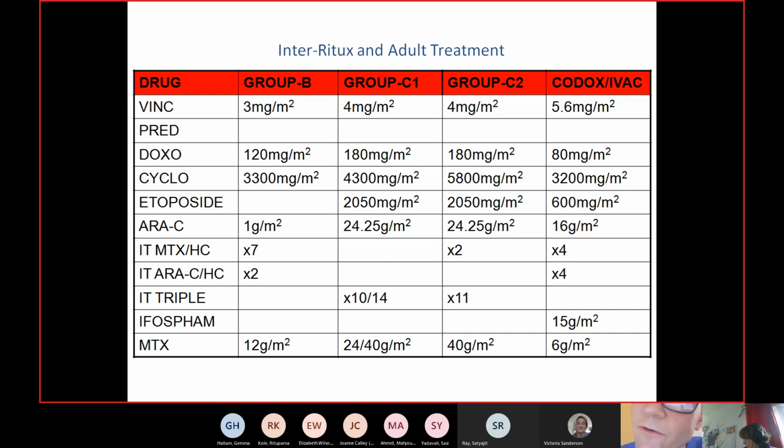It's prednisolone and it's not such prolonged courses. They do get anthracycline, but you'll see they get less than 200. So the risk of long-term cardiac toxicity is therefore relatively low. Though it is interesting, isn't it, to notice that the adult protocol actually has got even less anthracycline, just 80 in Codox-MI back. The cyclophosphamide increases with the different stages of the treatment. So that is a risk factor for infertility.